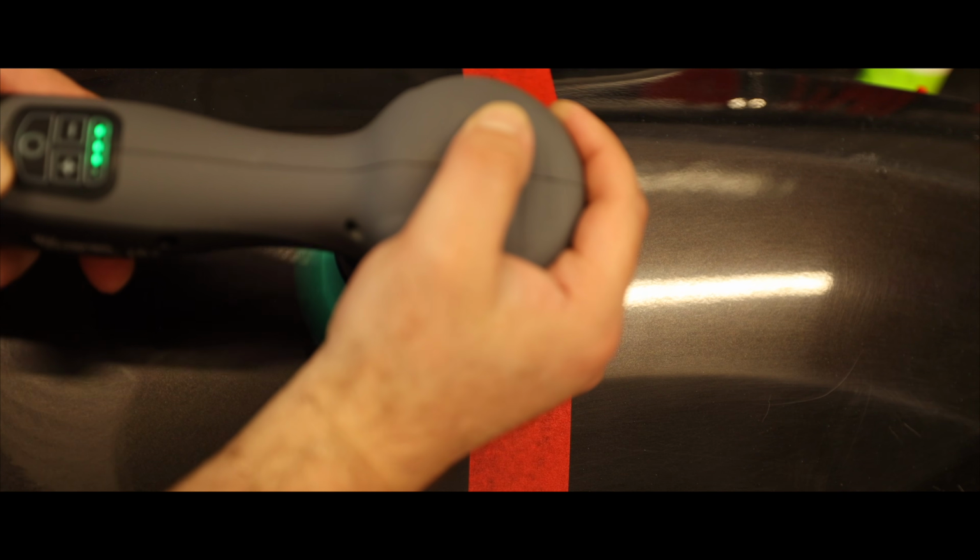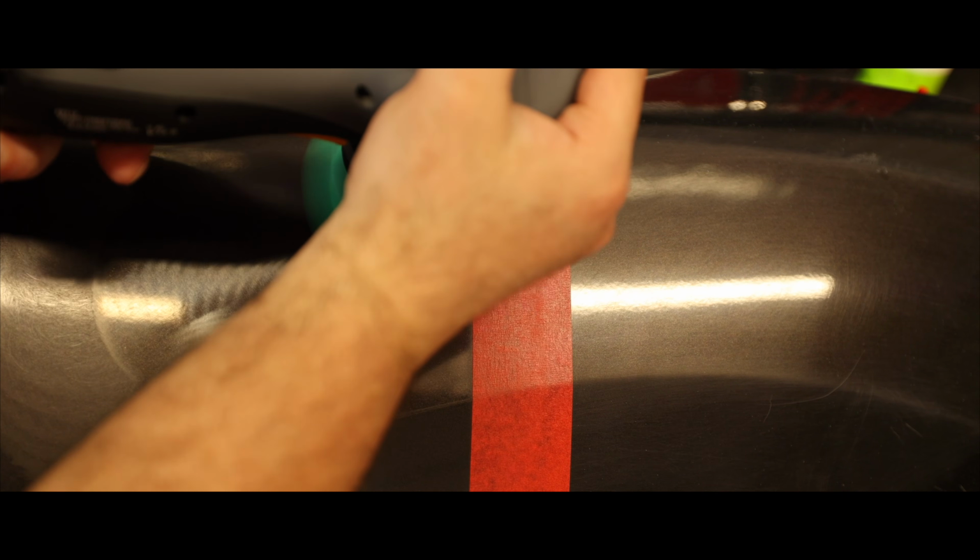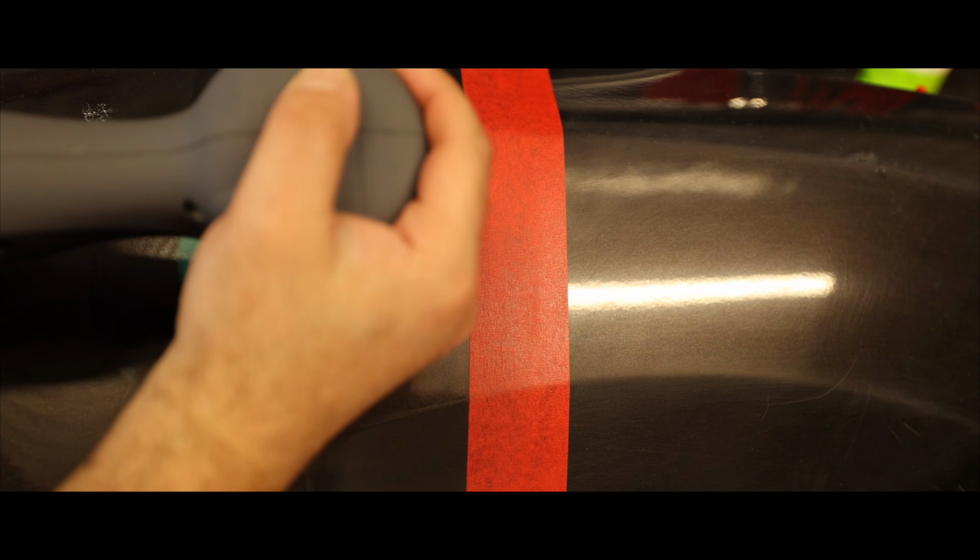The goal here with a one-step is to find a balance. So I'm probably not going to be able to remove the more severe defects with this pad, but hopefully most of the moderate to lighter ones will be eliminated. And I'm probably not going to achieve the best finish either, but hopefully it'll still be reasonable.